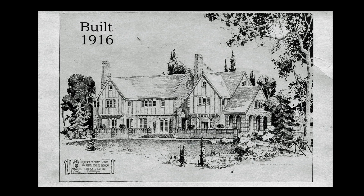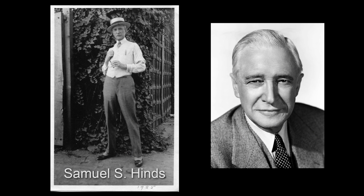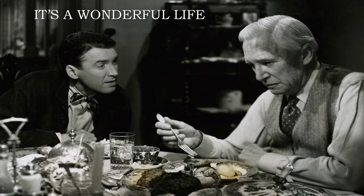This house was built in 1916, so it just turned 100 last year. It was designed by the architectural firm of Marston Van Pelt. The original owner of the house was Samuel Hines, who actually was a lawyer, and with the Depression, business got bad, and he became an actor. He was one of the co-founders of the Pasadena Playhouse, and one of his most notable roles was the father of Jimmy Stewart in the movie It's a Wonderful Life.